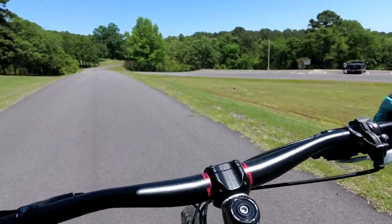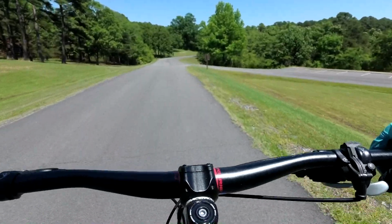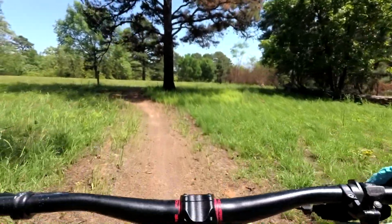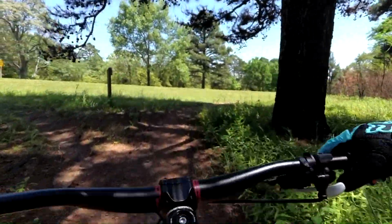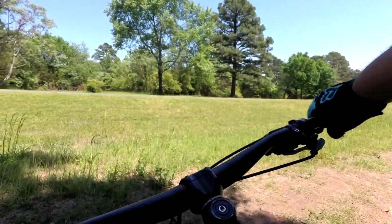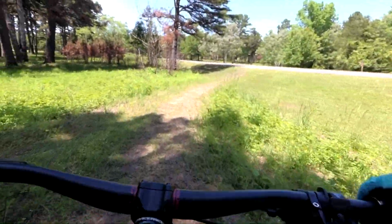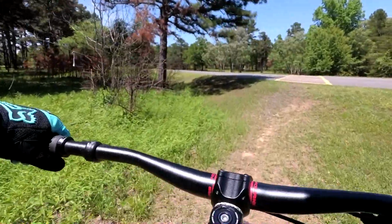Well, that kind of dumped me out. All right, how am I supposed to go now? Okay, so here's the sign. I think switches me back over, gives me the option to go to Zig Zag. Let's see here. Yes, okay. All right. So that was Tall Pines. And we're gonna cross here and go to Zig Zag.